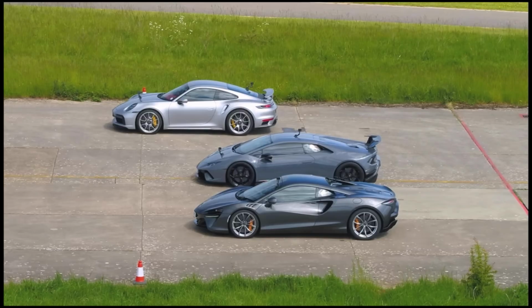Listen to the results there. Porsche done it again. Porsche first, Lambo second, McLaren third. Actually, no. Let's change something. Let's do it fully in the sportiest setting, but auto again, because I want to see what this gearbox does if it's in sports mode. Right, and here we go.